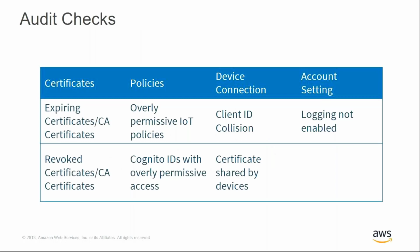For certificates, we will check if the customers are using any expiring or revoked X509 certificates or CA certificate. A CA certificate may have been revoked because it was compromised, and newly added devices with certificates signed using the CA certificate would pose a security threat. Similarly, a device certificate is usually revoked because it has been compromised. It is possible that it has not yet been revoked in AWS IoT due to an error or an oversight. IoT Device Defender also checks for certificates that are within 30 days of expiration. Expired CA or device certificates may potentially not have their private key protected as well as an active certificate.